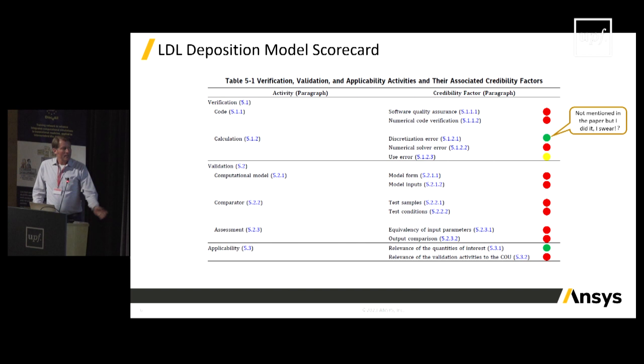So finally, at the end, for applicability, relevance, the quantities of interest, well, I really wanted to know what LDL deposition was, and I predicted that, so I got finally another green light there. And then finally, when it came to the validation, that didn't exist. So there's a lot of red here, is the main takeaway, right? And that was me, Marc Horner, 1994.